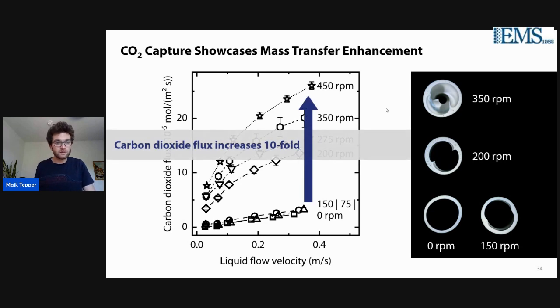And that can end up in an up to tenfold increase of the transmembrane carbon dioxide flux. So here, people often ask me, this is nice to see that you can increase the mass transfer, but what about the pressure drop? And this is an excellent and relevant question, because if you want to introduce mixing, you need to invest something. And what you need to invest is energy. And this energy essentially is expressed fluidically by the pressure drop over the length of the fiber.